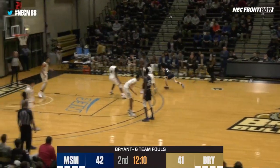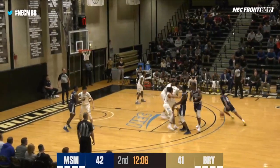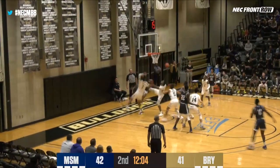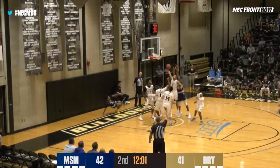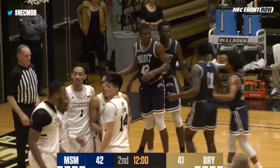There's Chong Kui out deep on the right. Behind the screen, dribbles to the baseline, backs up. Malik Jefferson, one dribble. Jalen Gibbs, hard to the basket, rejected by Elijah's, but Jefferson is there. Rebound, Opoku, and he missed a shot and is fouled.